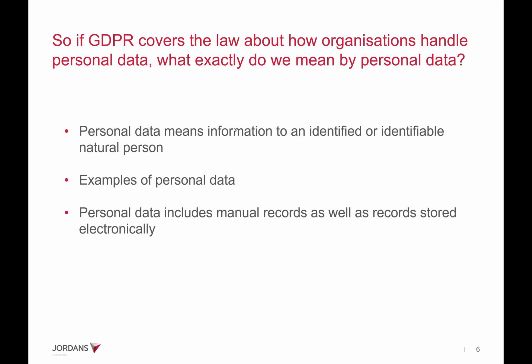Well, I'll give you some examples. Your bank account and your bank account details and the balances on your bank account, that's all personal data. Your HR records is personal data. What you've ordered from Amazon is personal data about you. Where you live is personal data. And your email address, even a business email address, can be personal data.